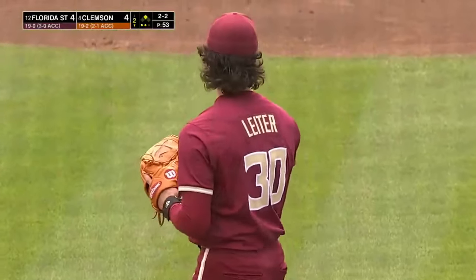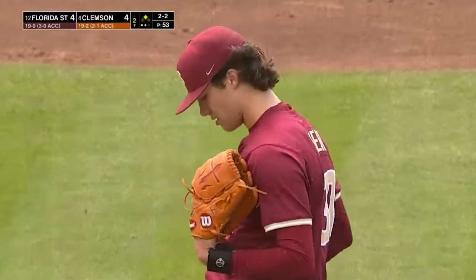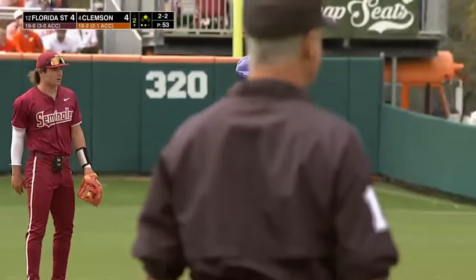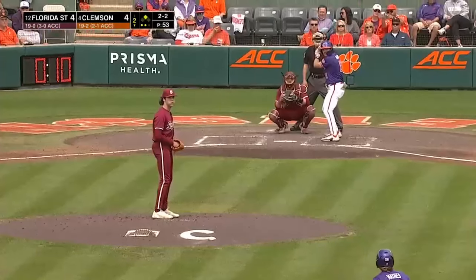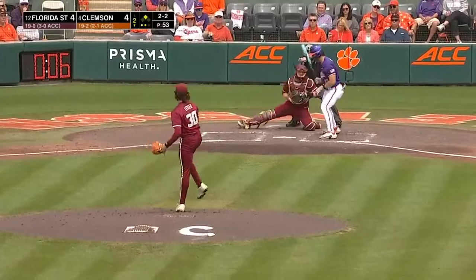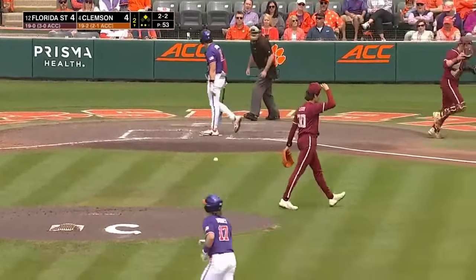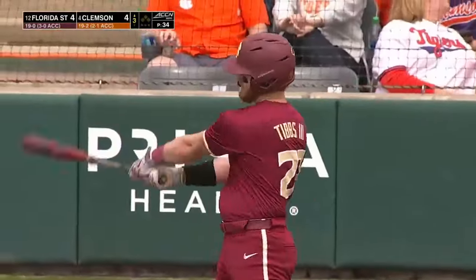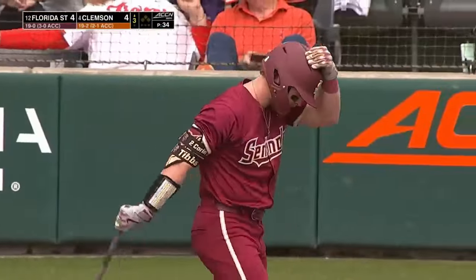Mathis, the runner at second after that double that was misplayed by Ferrer in left field. Two-two coming to the Clemson catcher. And a called strike three. Second strikeout in the inning by James Tibbs. And here he is to lead things off in the third.